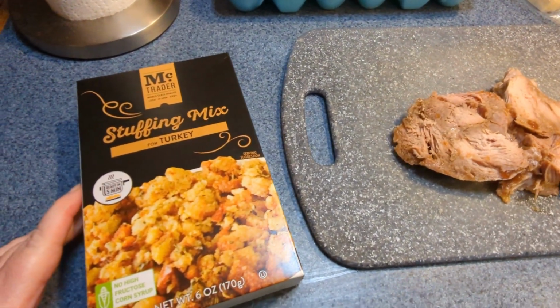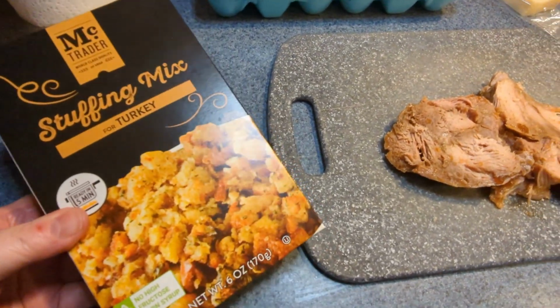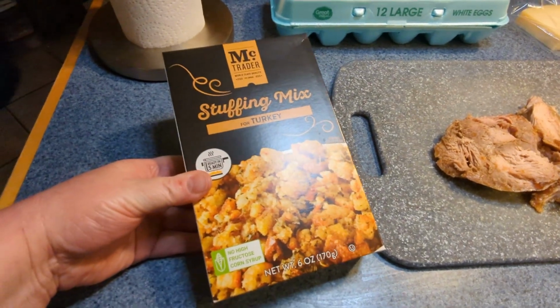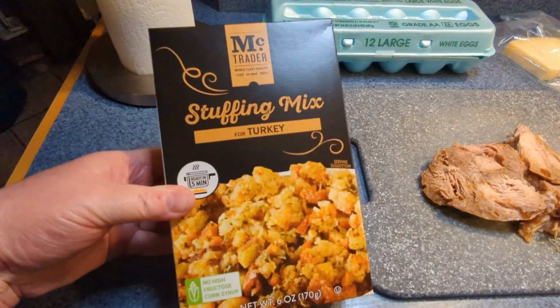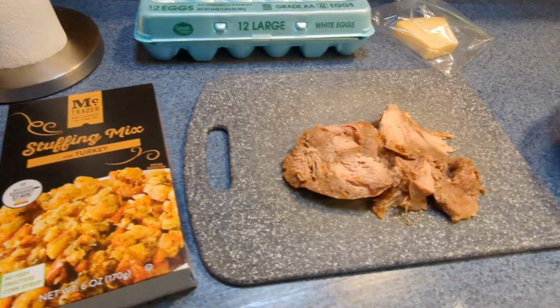Okay, so for the turkey stuffin muffins, we're going to make it as quick and simple as possible. I'm going to be using pre-made stuffing mix, one of the box mixes. I got this one at Dollar Tree. So this was just $1.25. You can use your regular favorite from the grocery store or whatever you like.